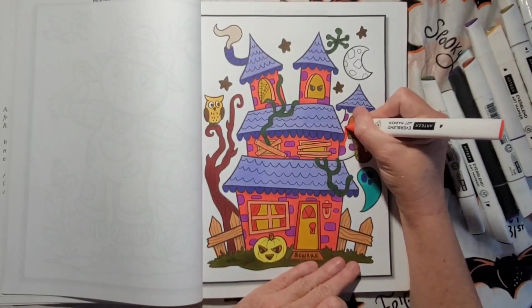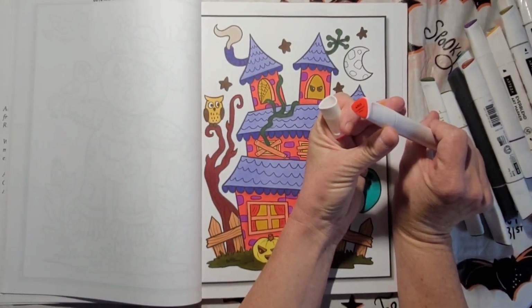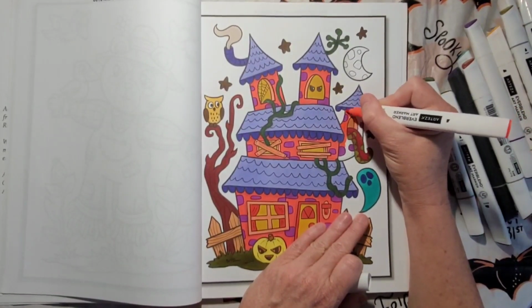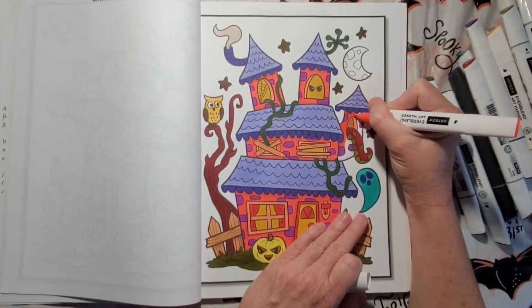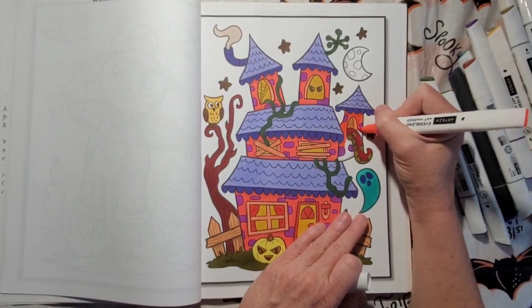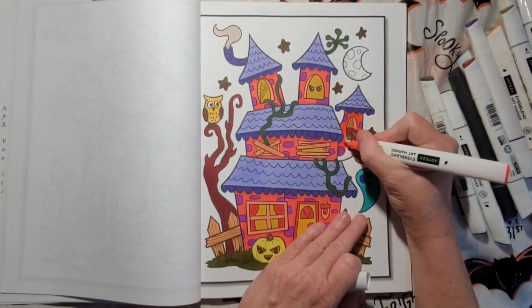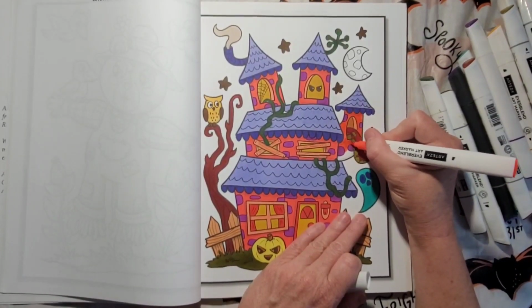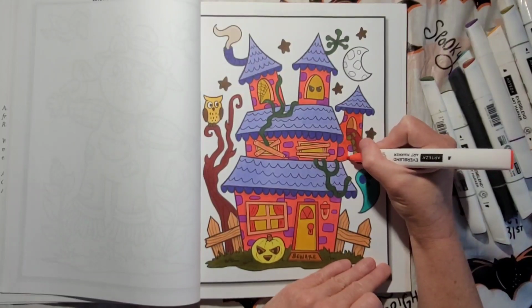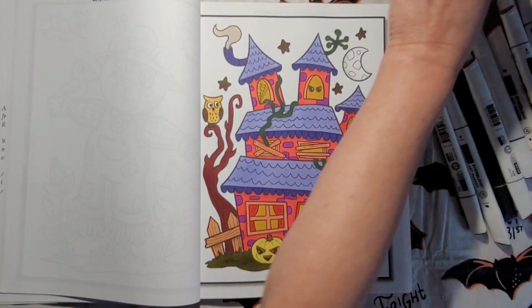Now, you guys remember this color. It's really good. Prismacolor Everblend Fluorescent Coral. Remember it. This color would be good to use on a Professor McGonagall page. And I'll probably leave this color out for McGonagall. Also, this color would be good.